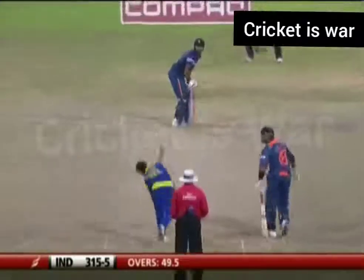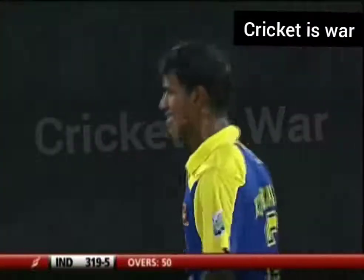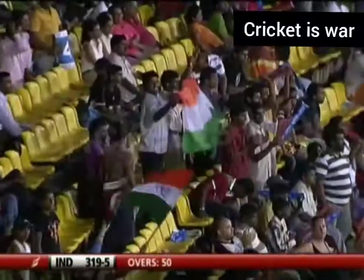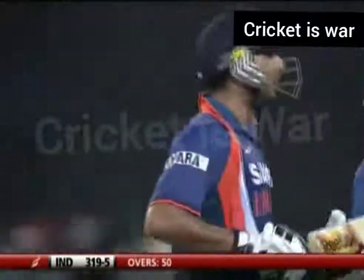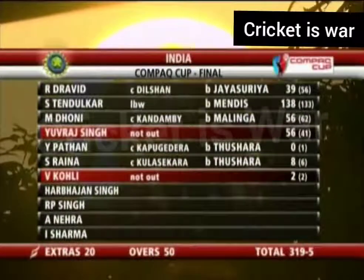Last ball of the innings. Smashed away through the offside field. And all the way for 4. So a magnificent finish. 11 runs off the over. 319 for 5, the total of the 50 overs. India have done superbly. And what a total that was.